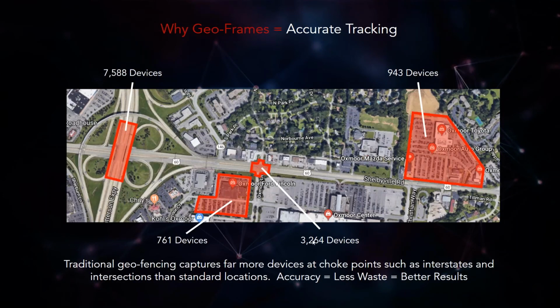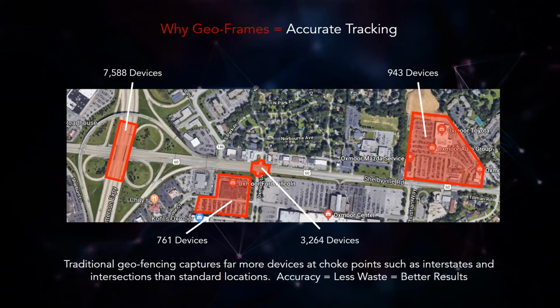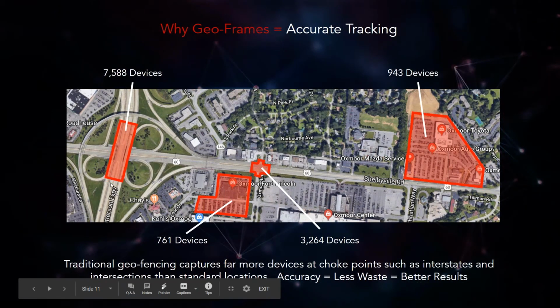So why geoframes? This is once again getting into the argument of geofencing or geoframing. What's more efficient? What's better? How should I actually utilize my marketing campaign and my marketing budget to get in front of the right people? Over on this western, I'm going to call these polygons. On the western polygon over here, you're seeing an interstate, okay?